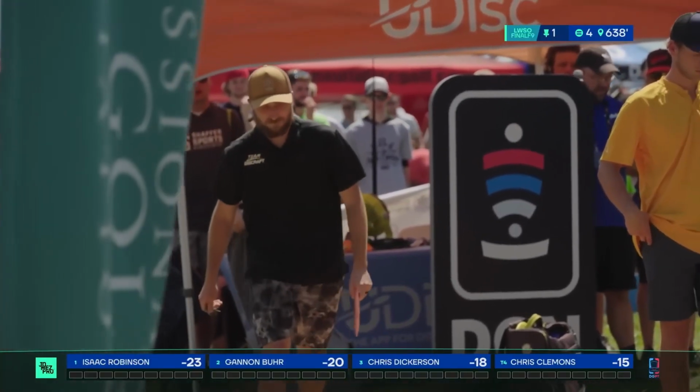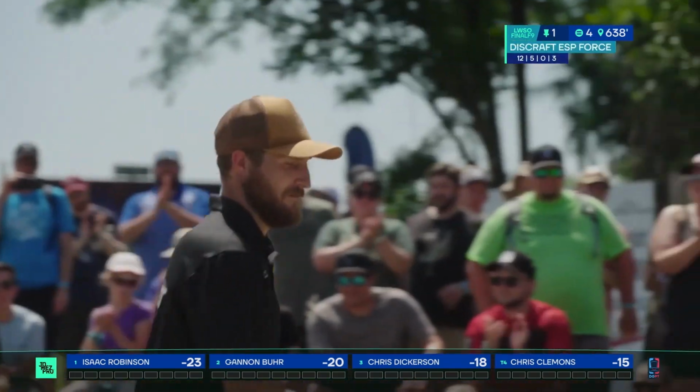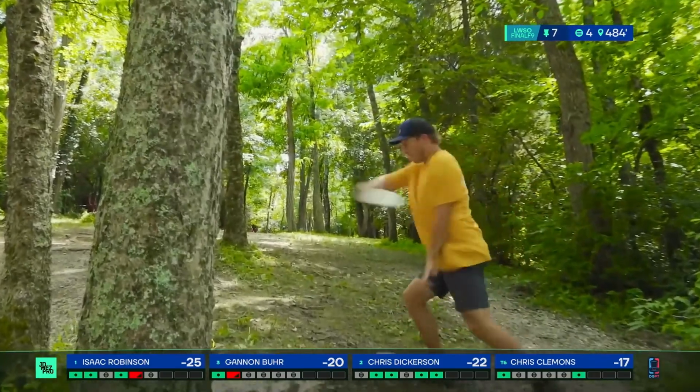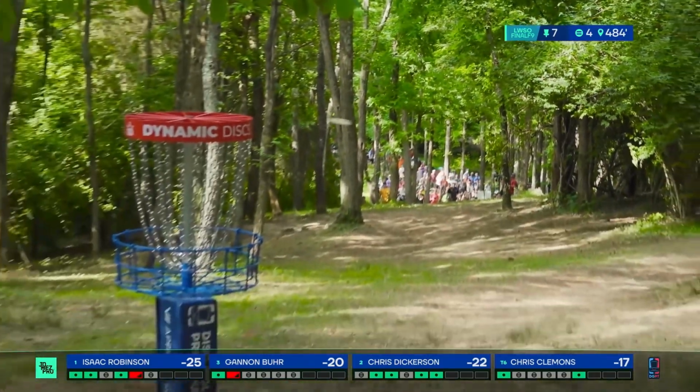Gannon did not play a good final round, so it was down to Chris Dickerson to catch Isaac. He tried his best, but Isaac wasn't having it. They would trade birdies most of the round, but it wasn't over. Dickerson had made up some ground. He was down 3 with 3 holes to play.